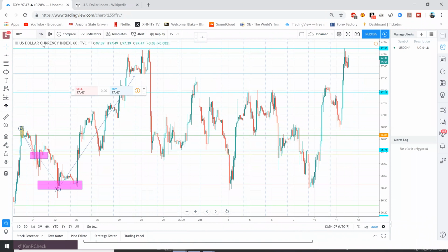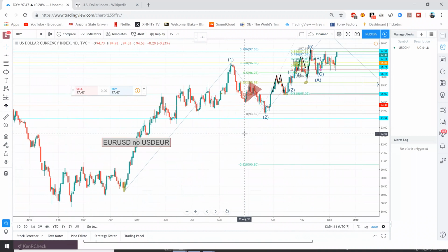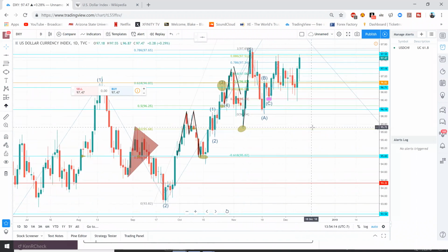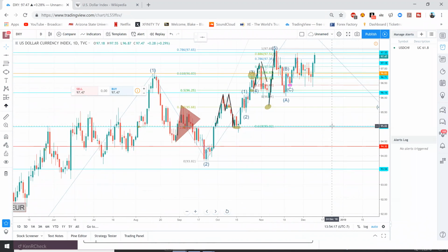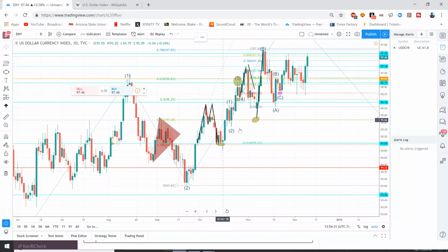Too hard to tell. I'm sure if you go on the daily, you can see it. Yeah, on the daily, that looks like it's a touch. So I would say at this point, it's best to wait and see what the market tells us is going to happen, rather than trying to predict what will happen with that.